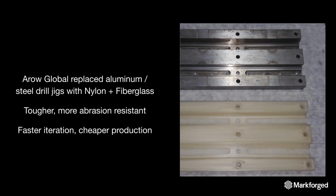And on the metal side, another example from one of our customers, Aero Global, who manufactures window solutions for mass transit applications. They replaced aluminum and steel fixtures and drill jigs for some of their production equipment with a nylon and fiberglass version that was 3D printed with Markforged, which was a much tougher and more abrasion-resistant solution. It was also significantly faster and cheaper to iterate on the 3D printed parts and arrive at a final production solution than it was to wait for that same part to come in from the long lead time with metal.